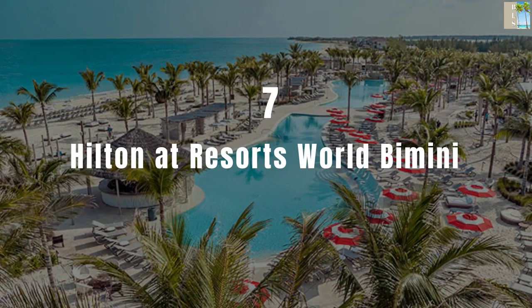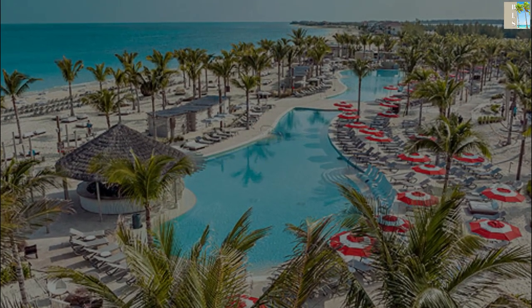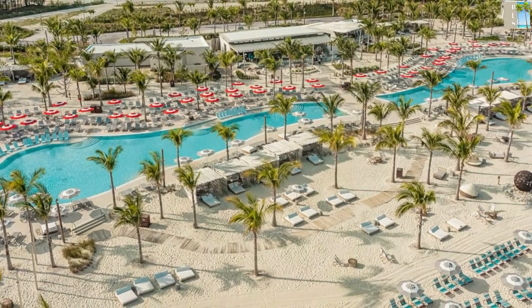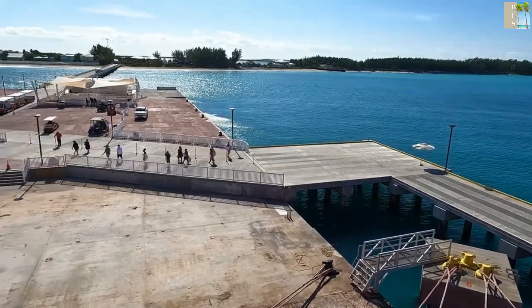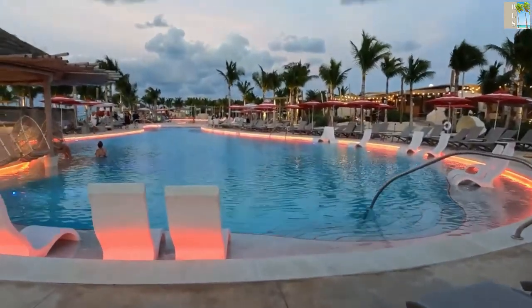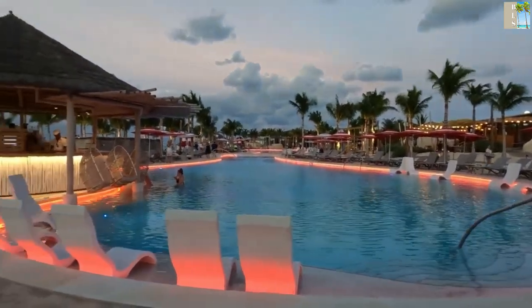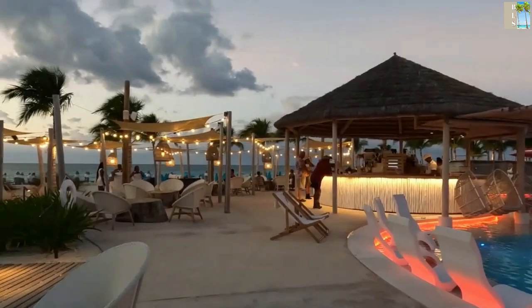Number 7. Hilton at Resorts World, Bimini. Relax and soak up the sun at the splendid Hilton Bimini Resort in the Bahamas. This luxury island offers world-class services and amenities. Offering an infinity pool with stunning marina views, Hilton Resorts World Bimini is located on the beach in North Bimini.